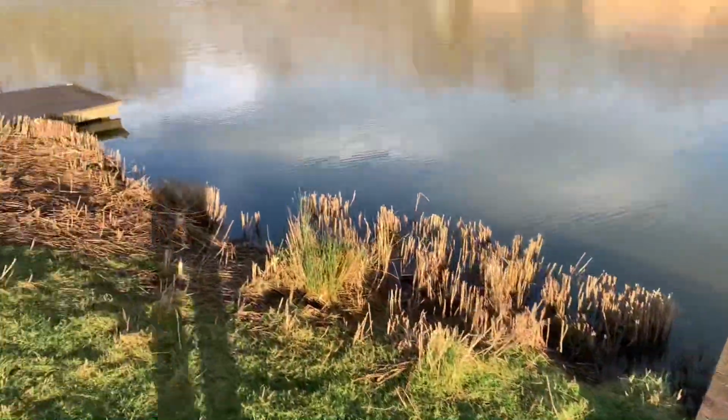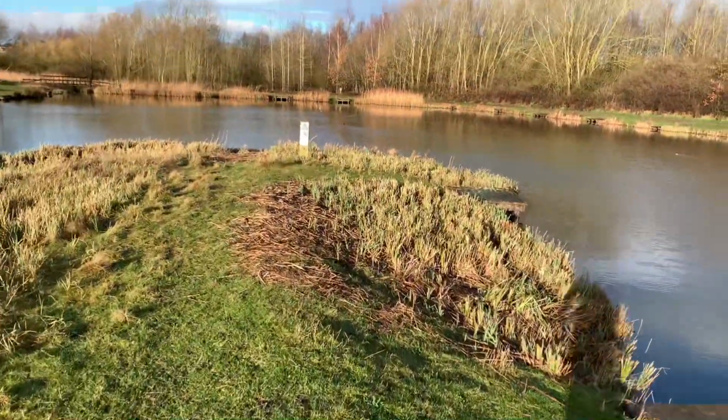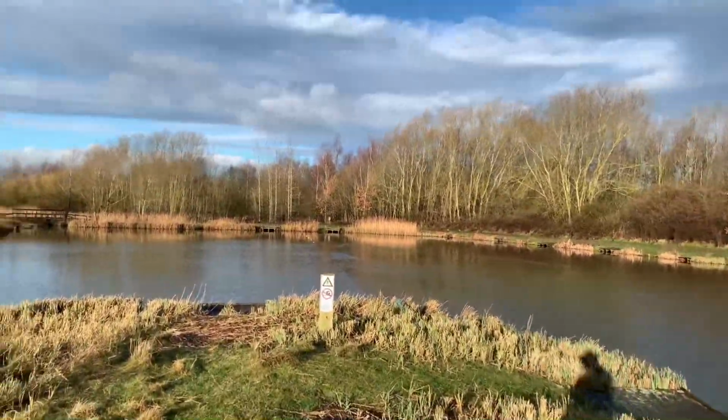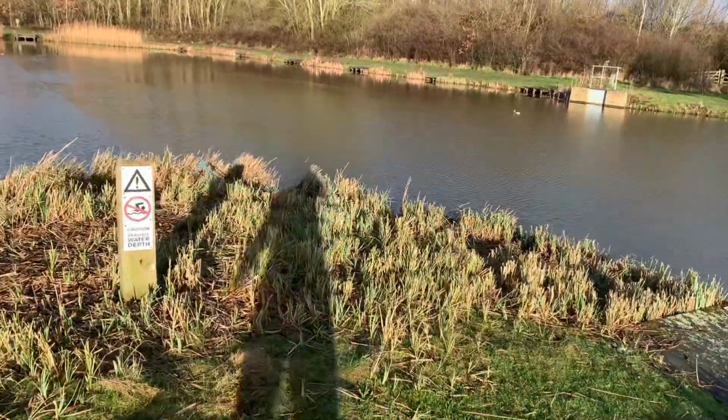Peg 6. I wanted to see if there is a peg up here, right up at the point, facing out that way, because there's pegs on that far side over there. Look, more deep water signs.